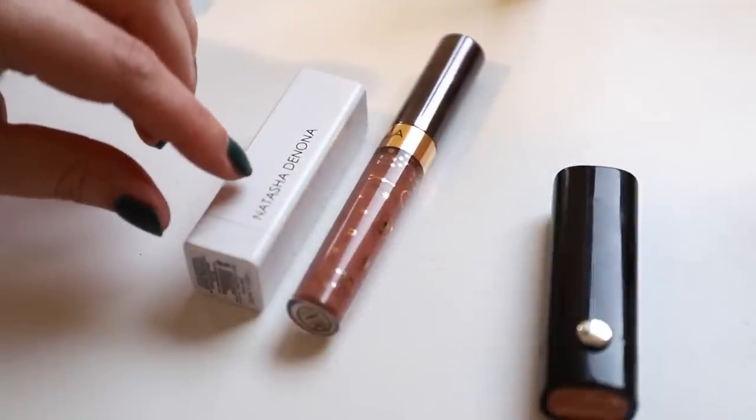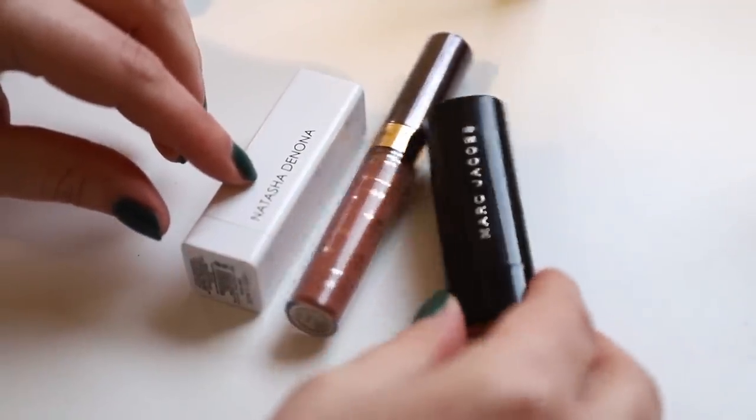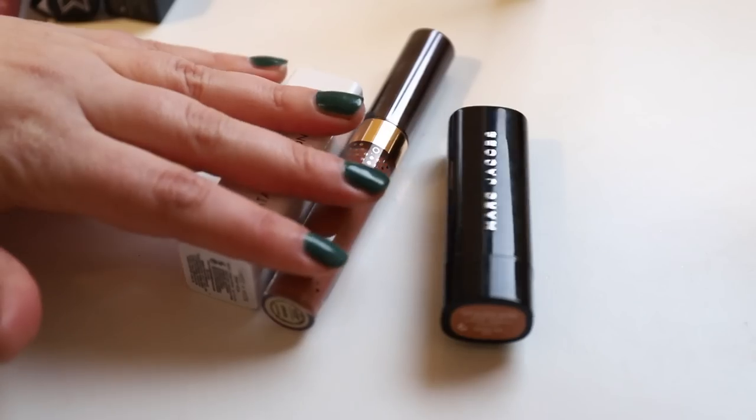I'm going to keep these two and I'm going to try to pan Marc Jacobs because, again, it's a color I can use on a daily basis. I just prefer these ones.